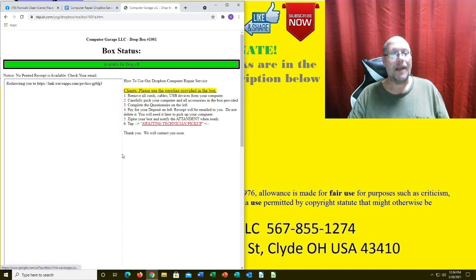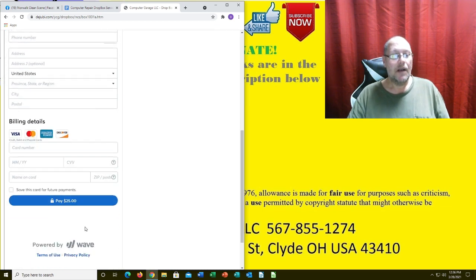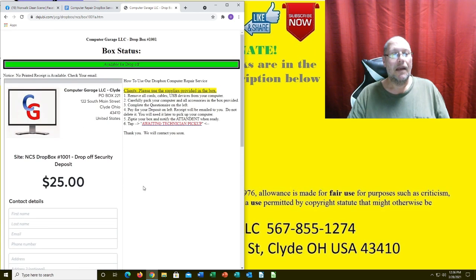If you click here to make your security deposit, the page will load up to make your security deposit. Fill in the necessary information. Click pay. This is why the email is important, because it will not only display your receipt on the screen for that moment, but it will also email it to you. You will need that email receipt to pick up your computer. Do not lose it. Do not delete it.